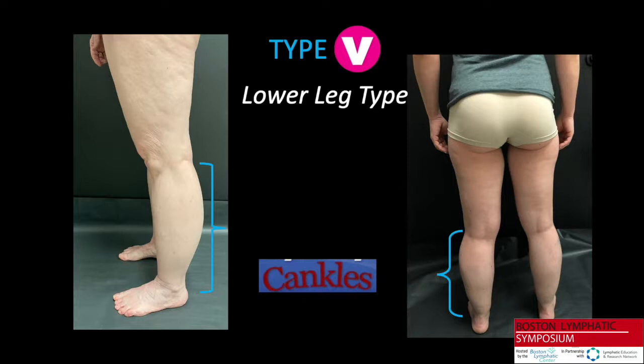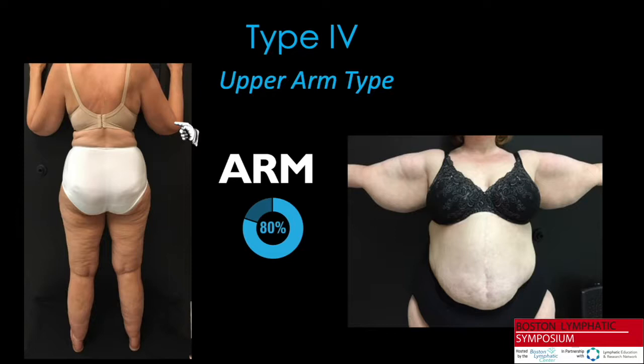Although one tends to focus on the patient's swollen legs, if you do a thorough exam, you'll find that about 80% of patients have concurrent arm swelling or a type 4 phenotype. And one can have an upper arm or a full arm phenotype. And here are two examples of the upper arm phenotype with swelling extending from the shoulder to the elbow. Sometimes these are referred to as a bat wing deformity or angel wing deformity.